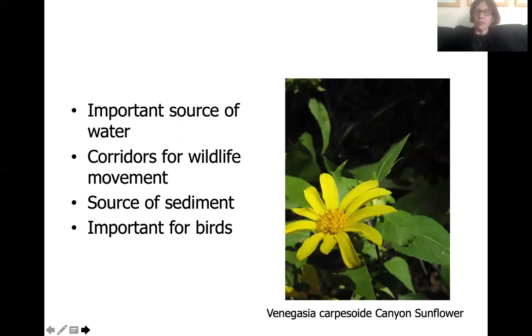Okay, so this is our canyon sunflower, different than bush sunflower because it has a yellow center. So your canyon sunflower has a Y in yellow, like canyon has a Y. And your bush sunflower has a brown center because brown starts with B, like bush. So we'll see some canyon sunflower when we're in Malibu Creek. And of course, corridors for wildlife movement because they're going to look for where the water is.